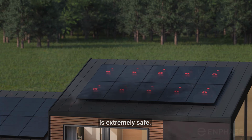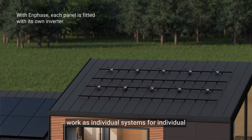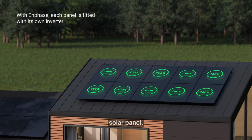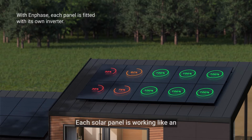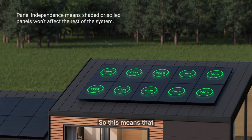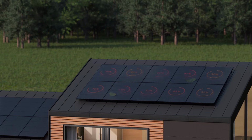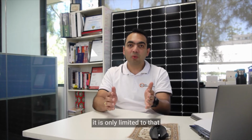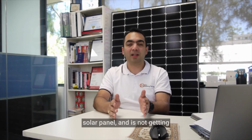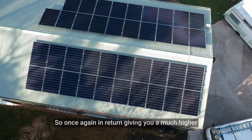Now the Enphase systems, as explained, have an architecture where they work as individual systems for individual solar panels. Each solar panel is working like an individual or an independent solar system. So this means that if it has any problems, any shading, or any other inherent defects, it is only limited to that solar panel and it is not getting transferred to the other solar panels. So once again, in return, giving you a much higher energy output.